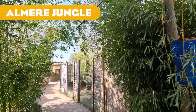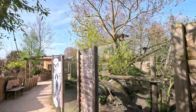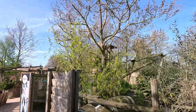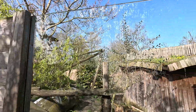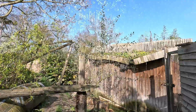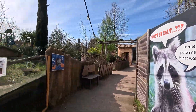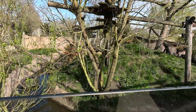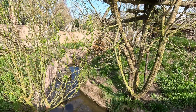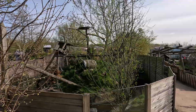This is Almere Jungle. And what's special about this zoo is that it's located right next to Stichting Aap, which is this huge rescue center that takes in all sorts of mammals, mainly focusing on primates, but they also take in a lot of raccoons, which is an invasive species. They get caught in the wilderness here and then they need to be taken somewhere. And often Stichting Aap eventually sends these raccoons to any zoo that is willing to take them, including this one. So all of the raccoons in here are rescued.